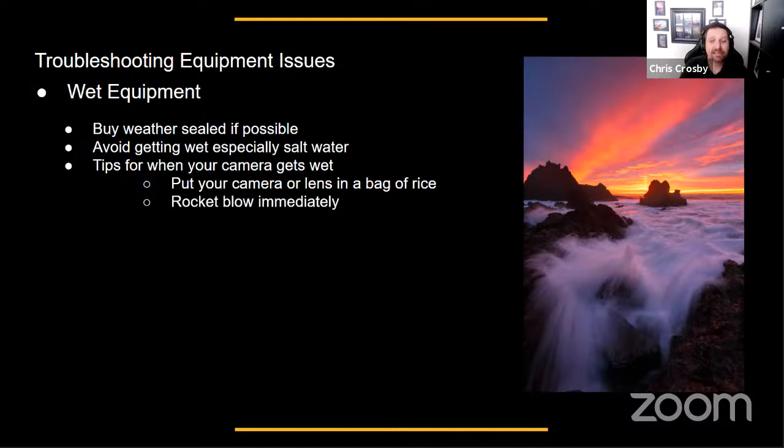Right at the scene of the accident, here are things you can do to help prevent further damage. One is turn off your camera immediately. So if you get soaked with water, just turn the camera off and then grab your rocket blower and start blowing off water from everything. It may take a few minutes, but you're going to want to rocket blow the best you can out of every crevice in your body, where the hot shoe is, all of the buttons, the top buttons, where any dials might be, and just really rocket blow all the water out of there immediately. This happens a lot with me at the ocean. I get doused every once in a while and just have to sit there and blow it all out.